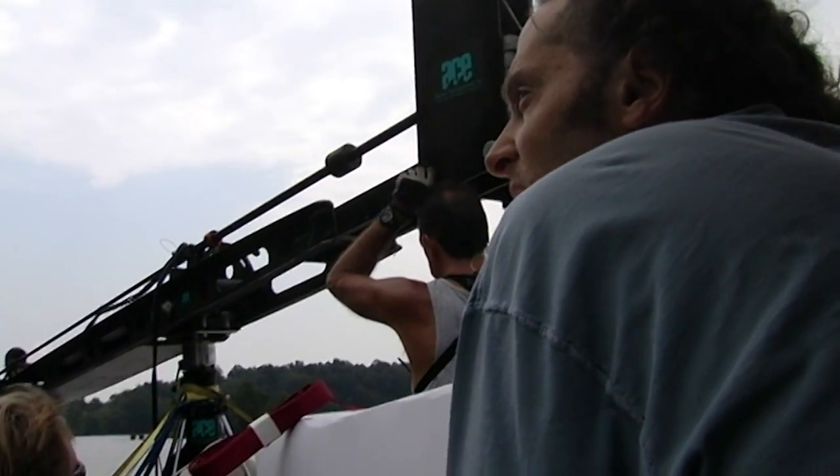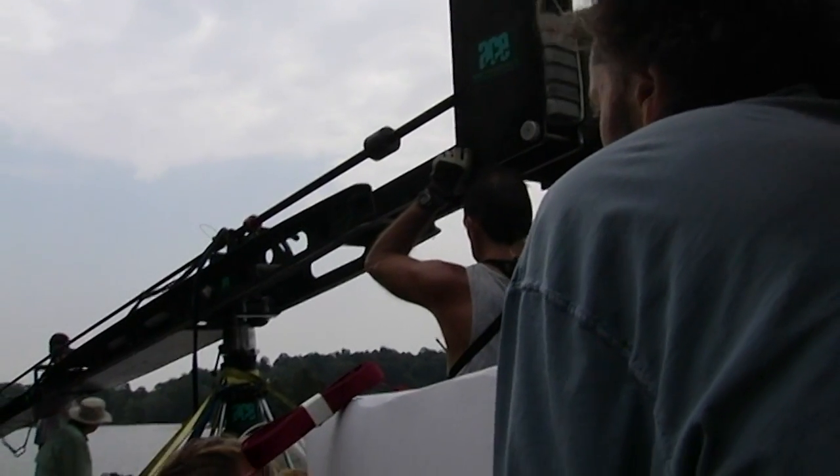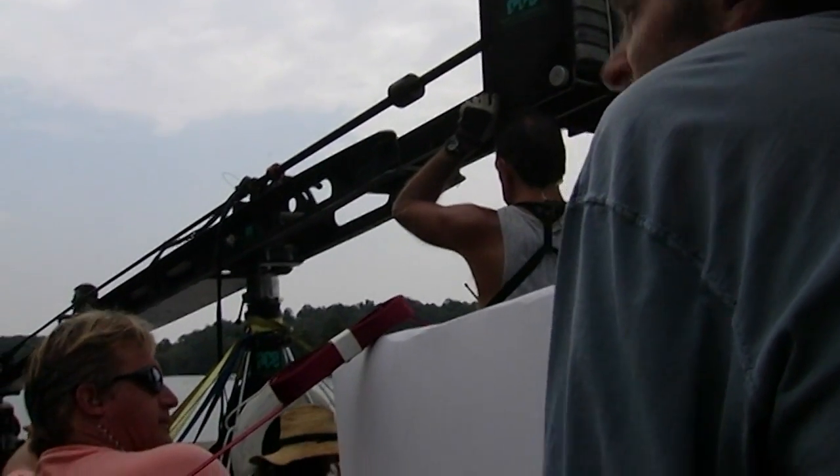Shooting all the ships together, and the support boats needed to shoot the vessels, proved to be one of the biggest challenges in the movie.